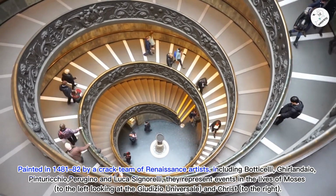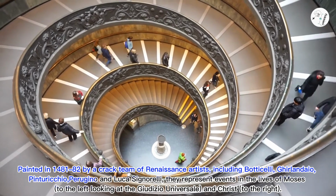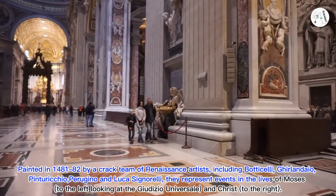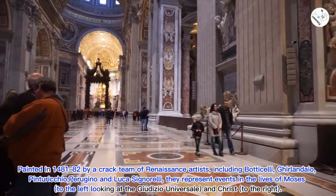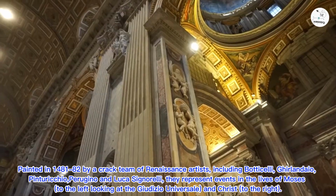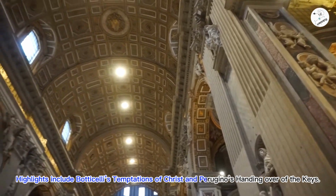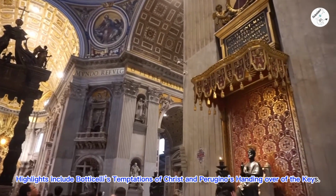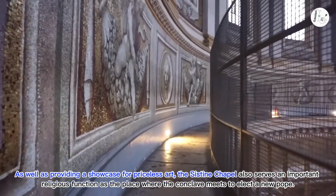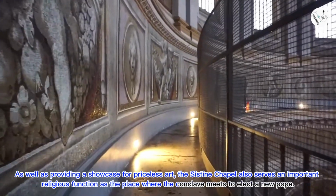The chapel's walls also boast superb frescoes, painted in 1481-82 by a crack team of Renaissance artists, including Botticelli, Ghirlandaio, Pinturicchio, Perugino, and Luca Signorelli. They represent events in the lives of Moses, to the left looking at the Giudizio Universale, and Christ to the right. Highlights include Botticelli's Temptations of Christ and Perugino's Handing Over of the Keys, as well as providing a showcase for priceless art. The Sistine Chapel also serves an important religious function as the place where the conclave meets to elect a new pope.